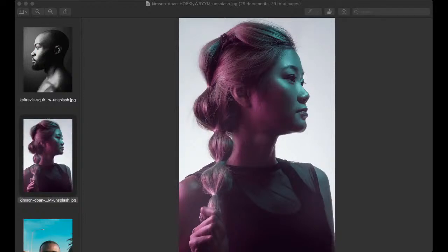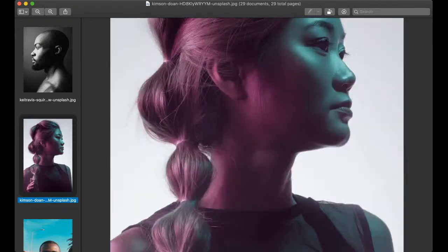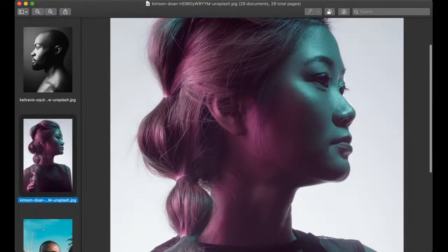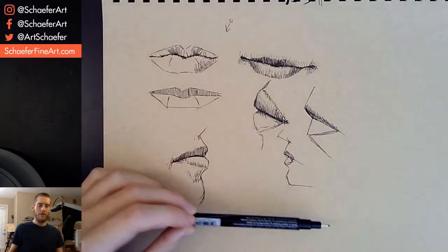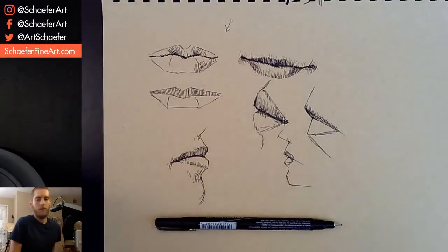A lot of these would be really cool to paint as portrait studies, so I'm definitely planning on doing that eventually.